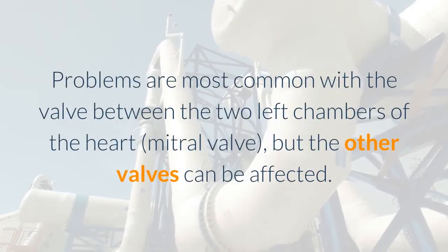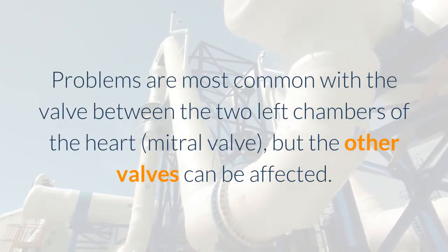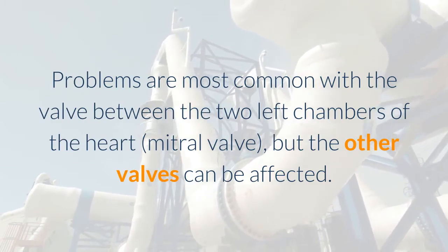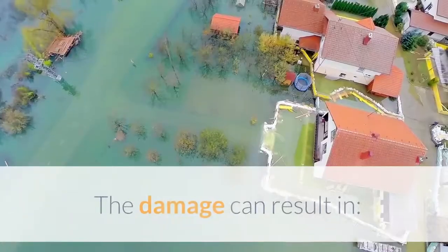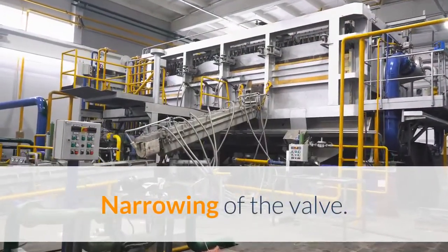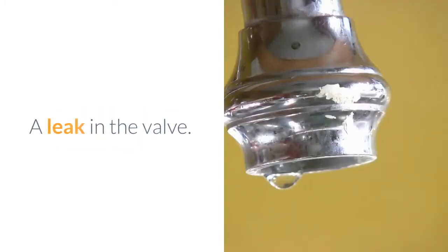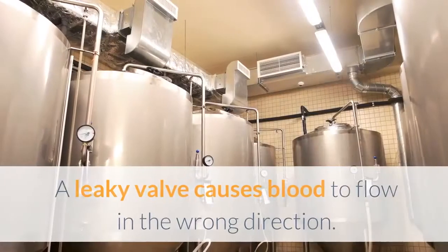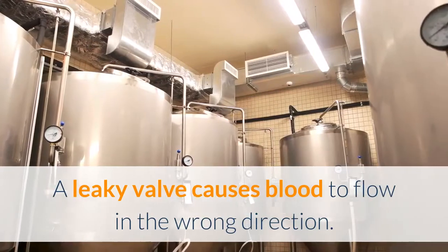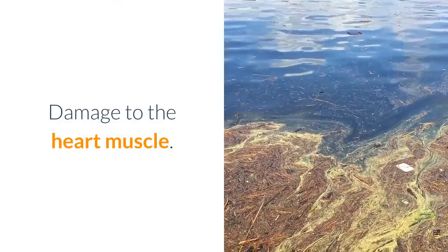Problems are most common with the valve between the two left chambers of the heart, the mitral valve, but the other valves can be affected. The damage can result in narrowing of the valve. This decreases blood flow. A leak in the valve. A leaky valve causes blood to flow in the wrong direction. Damage to the heart muscle.